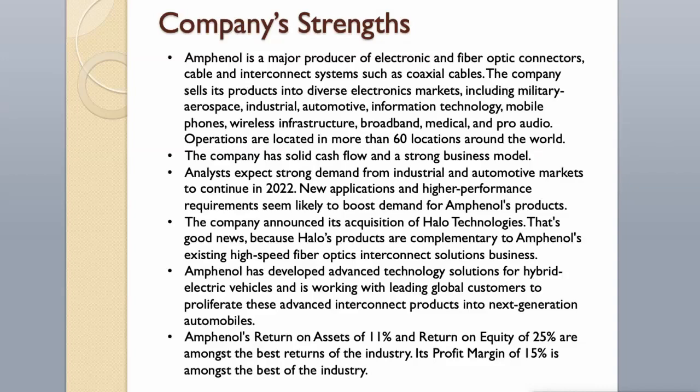Analysts expect strong demand from industrial and automotive markets to continue in 2022. New applications and higher performance requirements seem likely to boost demand for Amphenol's products. The company announced its acquisition of Halo Technologies. That's good news, because Halo's products are complementary to Amphenol's existing high-speed fiber optics interconnect solutions business.